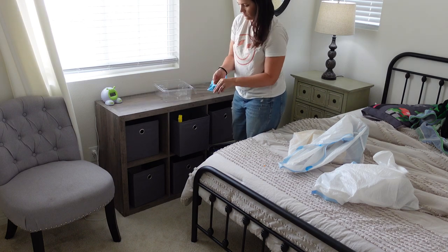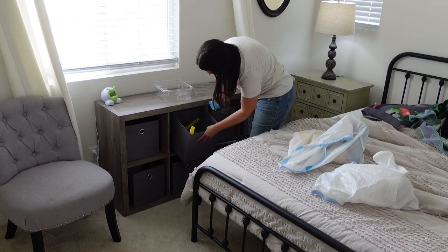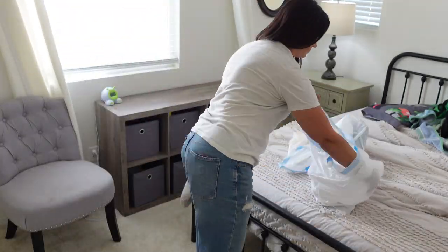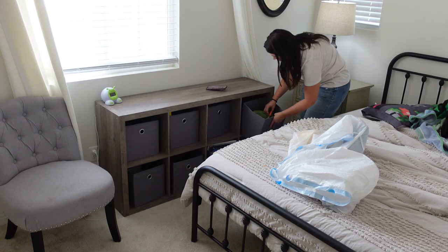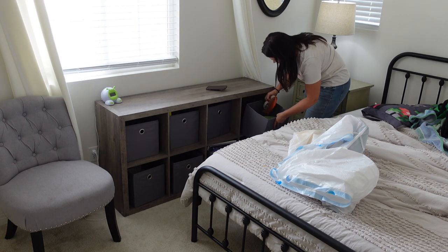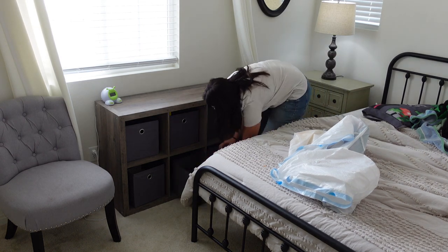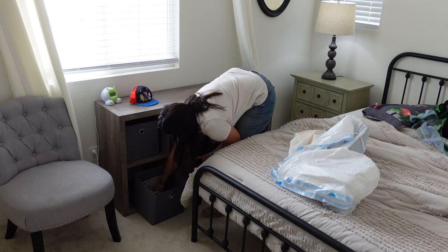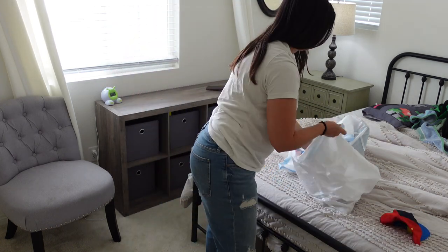So I am just going to be going through these toy bins, and this is some plastic something. I think there was utensils in it at some point. So that went into the trash. But I am going to tell you that I don't get rid of a ton of toys. I only got rid of McDonald's toys or switched rooms.